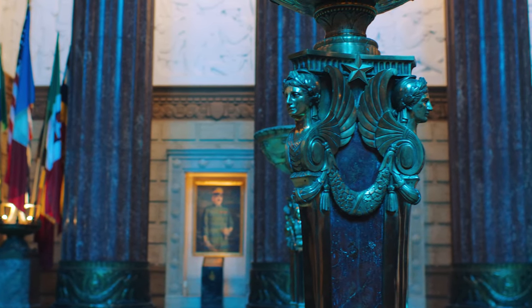On a building like the Indiana War Memorial that is so significant and so important to the state of Indiana and to veterans, we wanted to make sure that the design that we were coming up with was historically sensitive, long-lasting, and durable for many years to come.